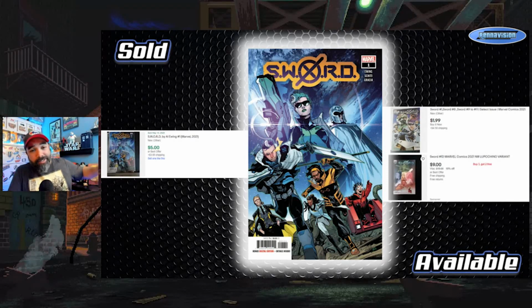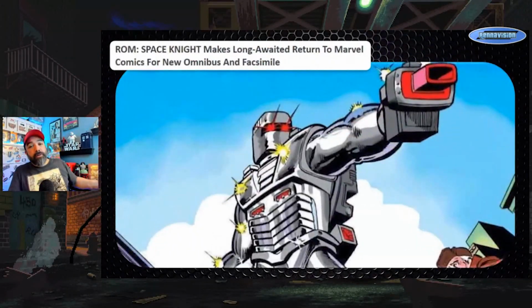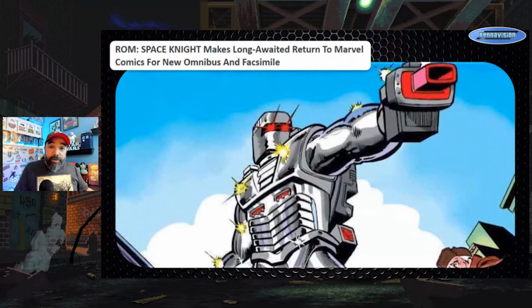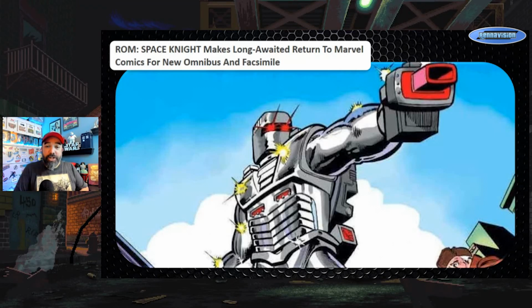But with that all said, next up in the news, Marvel is going to be bringing us back ROM in the form of an omnibus and a facsimile reprint. Does this mean they got the ROM license back? I don't know, because ROM was over at IDW with all the other Hasbro stuff from G.I. Joe to Transformers. Still don't know where those landed. So I don't know if Marvel's bringing this back under the umbrella and we might eventually get new ROM stories. Who knows? One can hope, I guess, right?